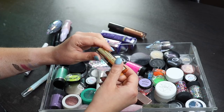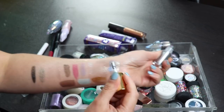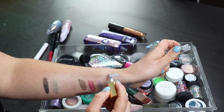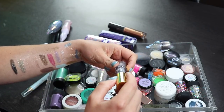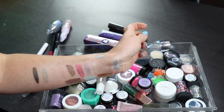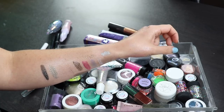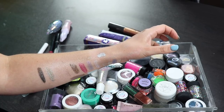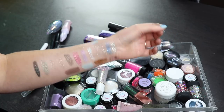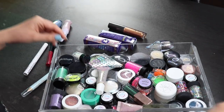Here's another one that I got from BH Cosmetics. It's one of their highlights. I've yet to use this, and I think this is more of a cream formula. Yeah, it's definitely a cream formula, so that makes me a bit unhappy because I didn't know that's what that was, and I never use very opaque metallic shadows like this. I don't even know honestly why. I just seem to grab normal shadows instead because it's easier. But like I said, I haven't used this yet, so I am going to keep this.